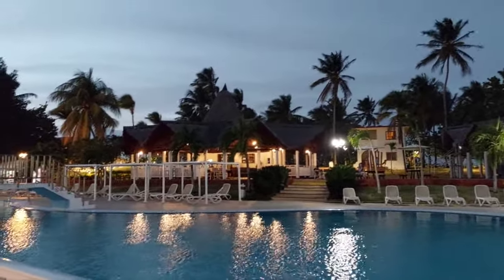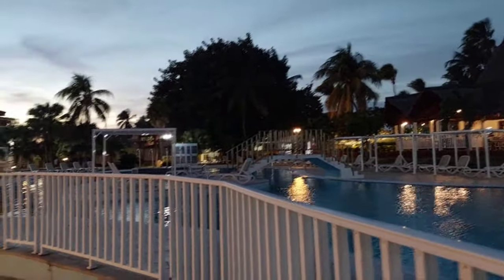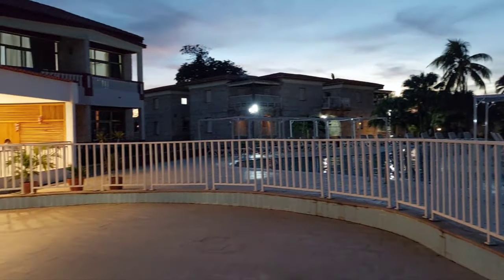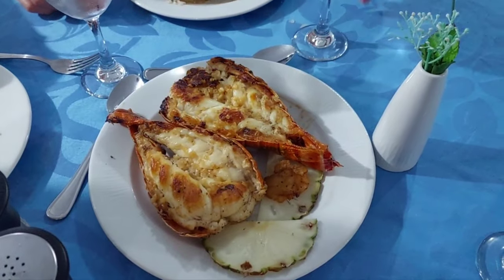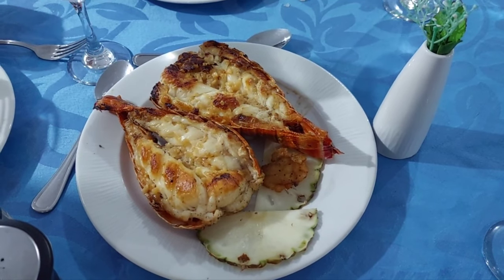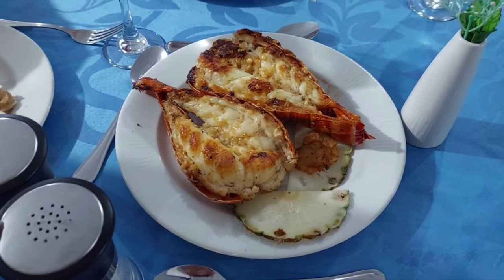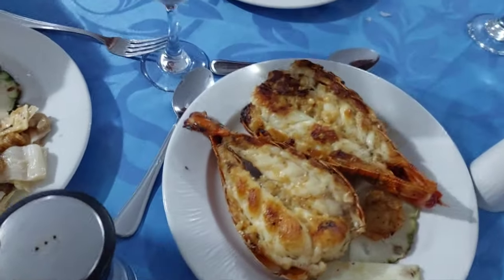A little after 6 o'clock, and night is coming. To the lobby bar. My friend bought two lobster when he was downtown today for 1,000 pesos. So they cooked it up for us at Grand Canal Restaurant at El Risolino. And that should go with his pork chops and my beef.